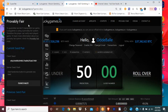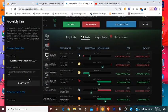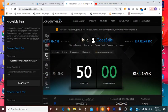Fair. This just goes into what the concept of something being provably fair is, so you know that they're not cheating you. Here's my personal seed. I have not changed it. I don't plan to change it as of right now. I'm still researching, and I want to keep the same seed for the entire time that I'm researching. Just because I don't know if changing seeds will significantly change what I have found thus far, okay?